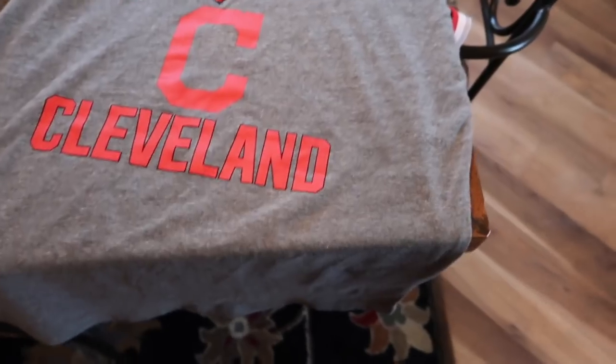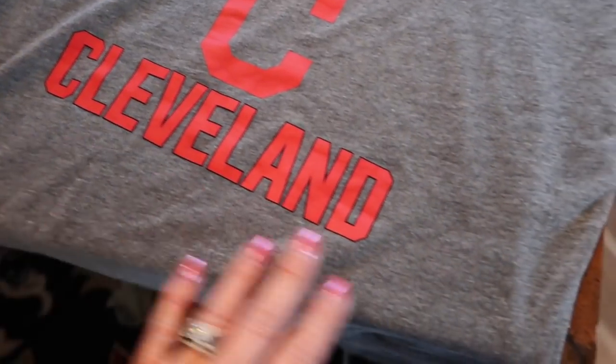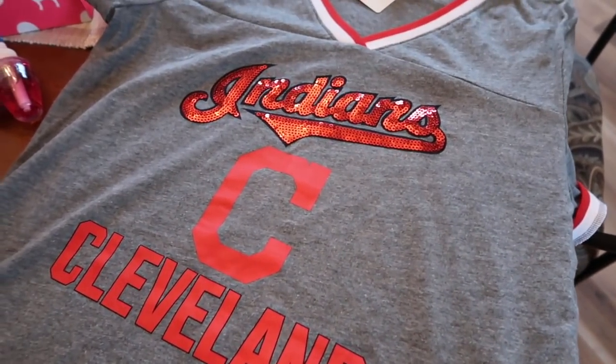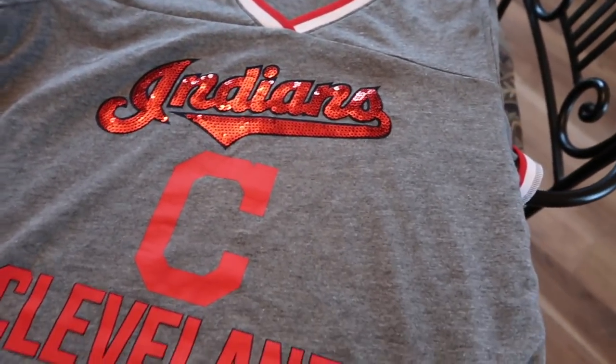All right, so I picked up this adorable Cleveland Indians shirt, a little blingy on it for the game on Friday. It's going to be 75 here, so I'm sure by the time the game starts, it's going to be a little bit chillier, but I don't know. I think it'll be cute.